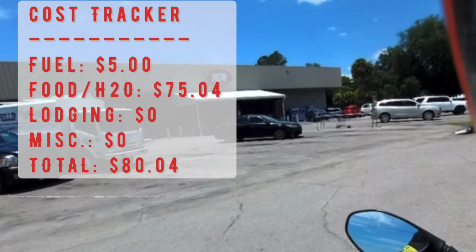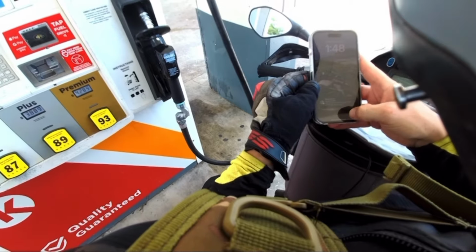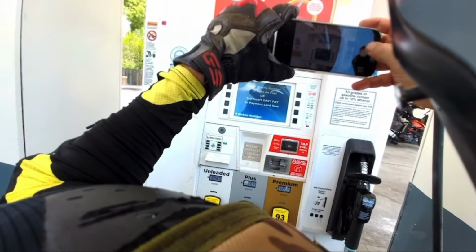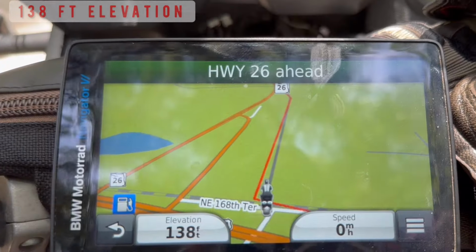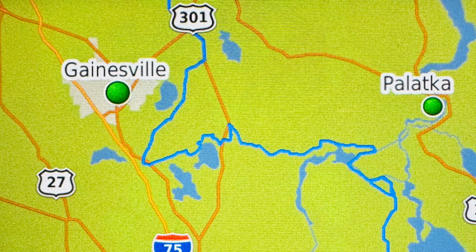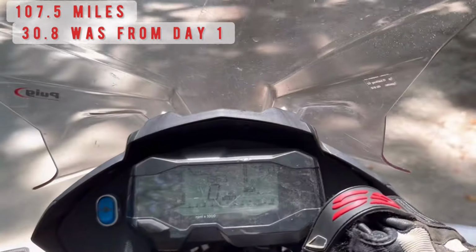Picked up lunch at IGA for $5.22. Topped off the fuel for a few bucks, and we were back on our way. We're up at 130 feet of elevation, just jumping off the 301 and 26 area. We got 138 miles, so it's today's 100-mile check-in.